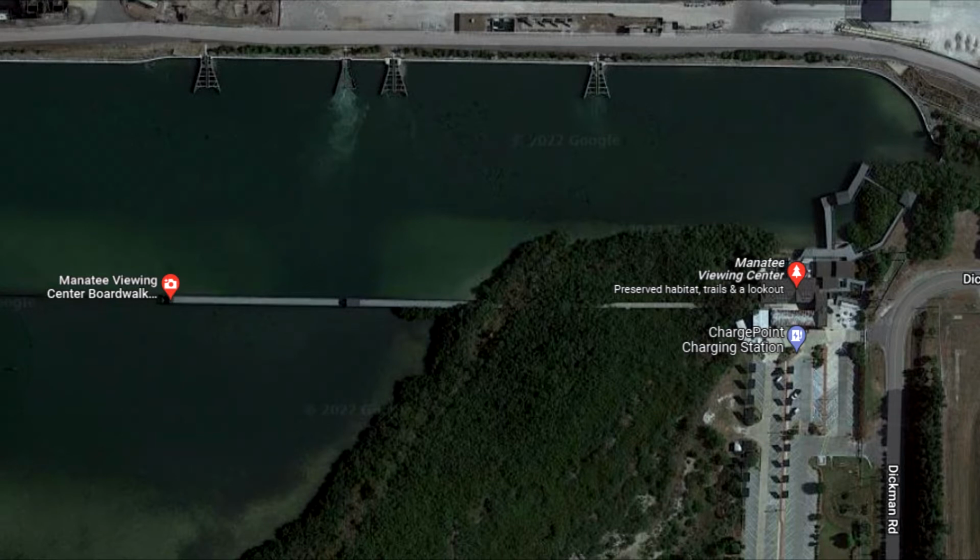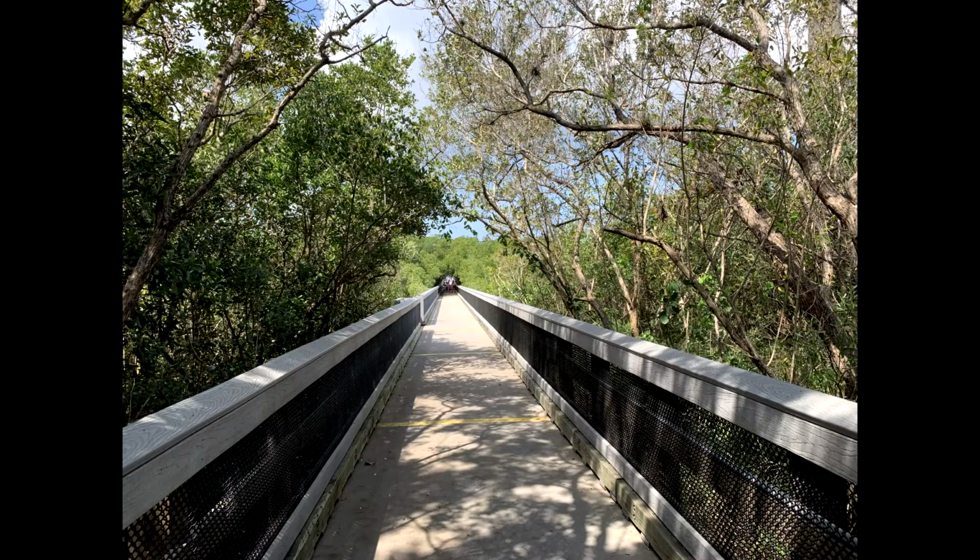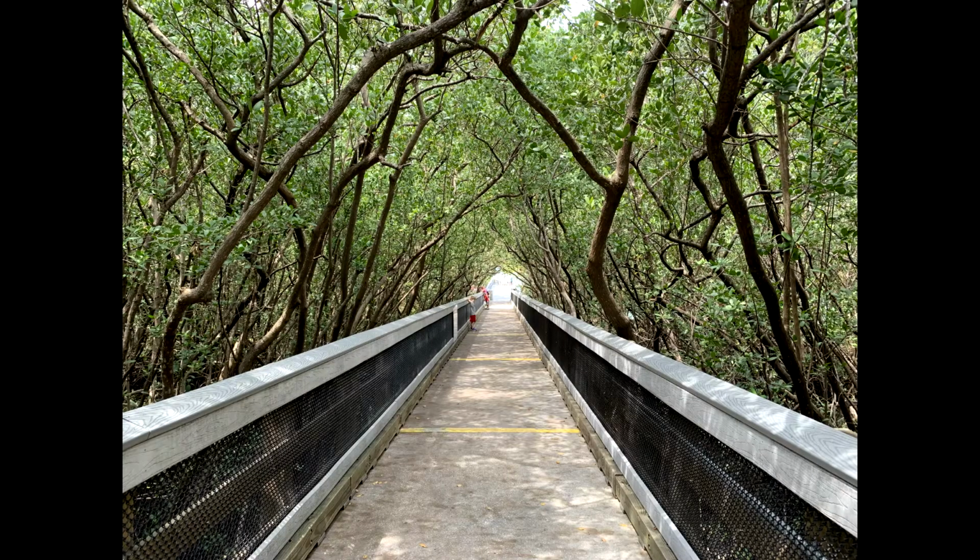Downstairs, between those two buildings, kind of just south of that stingray petting pool, they've got a short trail down there that really sneaks up on you. If you're not looking for it, it's really easy to miss it, and you don't want to miss it. They have this walkway that goes out into the bay. It's actually a 900-foot walkway they call the Tidal Walk.